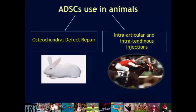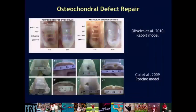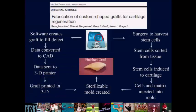It's divided into the same two sections. It's defect repair, it's intra-articular injections, and the same rules apply. If you look at the animal models, all the way down, they're positive. It works. And it doesn't take many pictures, and I don't even have to label these pictures, because you could just see where the stem cells are added. You could see clearly that they produce the cartilage, so again, very powerful cells.